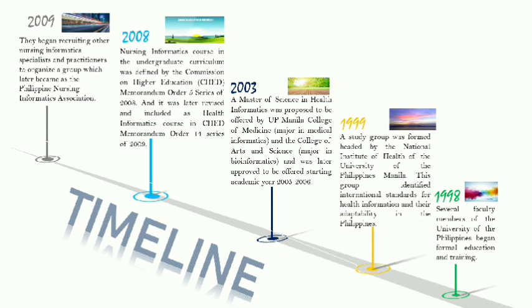In 2008, the nursing informatics course in the undergraduate curriculum was defined by the Commission on Higher Education Memorandum Order 5 Series of 2008. It was later revised and included as the Health Informatics course in CHED Memorandum Order 14 Series of 2009. In 2009, they began recruiting other nursing informatics specialists and practitioners to organize a group which later became the Philippine Nursing Informatics Association.